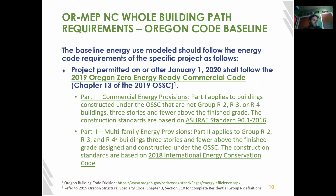So there's first Part 1, the commercial energy provisions. This is applicable to multifamily buildings 4 or more stories above grade, and it's based on ASHRAE Standard 90.1 2016. Part 2 is the multifamily energy provisions, and this is applicable to multifamily buildings 3 or fewer stories above grade, and that is based on the 2018 International Energy Conservation Code. So for the most part, the prescriptive requirements of the 2 provisions are fairly similar, but there are slight differences in the requirements that you should be aware of. So projects should be sure to follow the correct code provision based on the number of stories above grade as required by code.